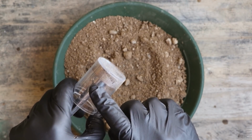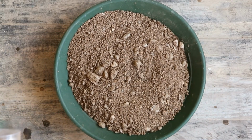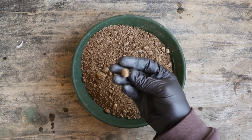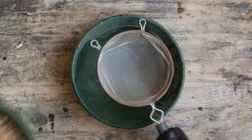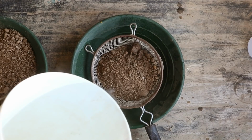So since I can't use my magnet on this stuff because it's wet, I don't have my sluice box set up, otherwise I just run it through the sluice. So we're gonna go ahead and pan this stuff out a little bit at a time. But first, we're gonna wet classify this material because I do see some bigger rocks in here, so at least we can separate it a little bit. So I'm gonna use a dollar store kitchen strainer here. Nice and cheap, they work great. So now I'll just add some water.